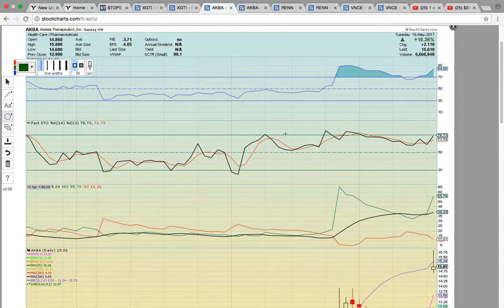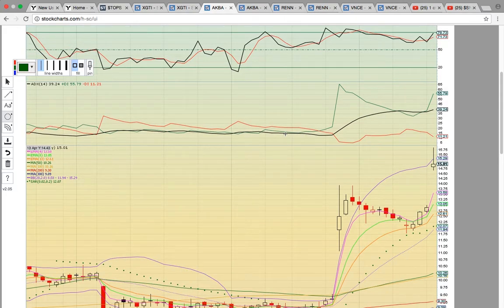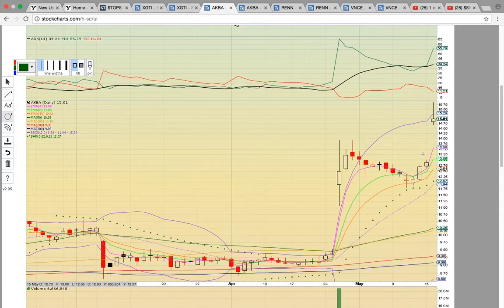Okay, let's look at AKBA. This is another stock that had a big gap up open. And notice here that this is the daily chart. The stock has been in this nice uptrend. Back here in April, the last time we were really talking about it, it had this big gap up open, and then it pulled back and had this long consolidation.